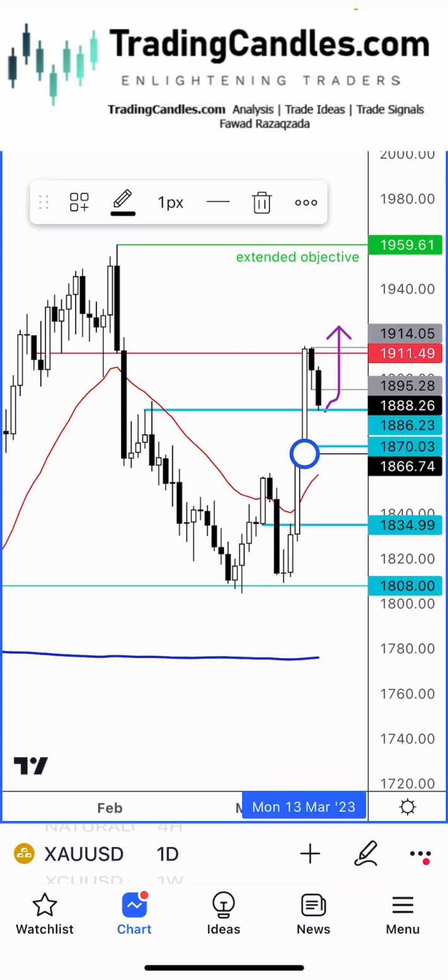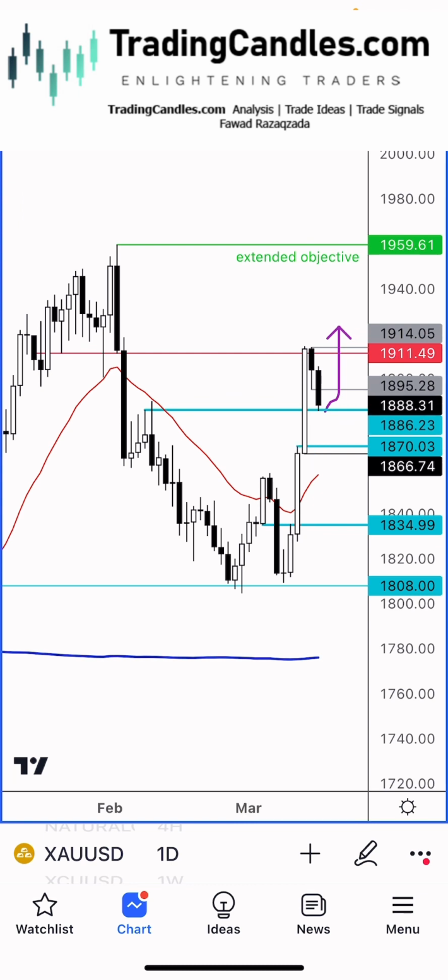So for me, the line in the sand in the short term is 1866. Longer term is 1808, right? 1808 is my longer term line in the sand. If it goes below that on a daily closing basis, the long-term bullish trend would end. But that's not my base case scenario. My base case scenario is that gold, as I mentioned, is likely to head higher and to a new high on the week in the not too distant future, possibly as early as later on today.